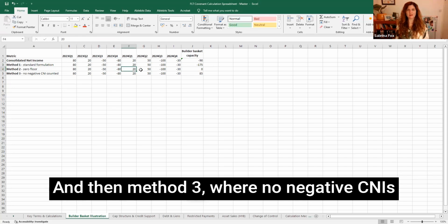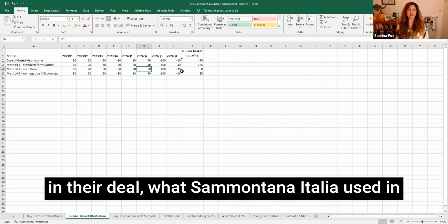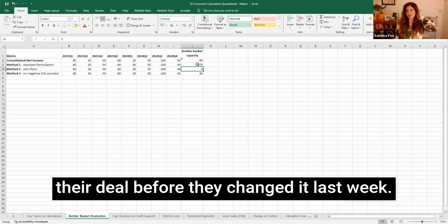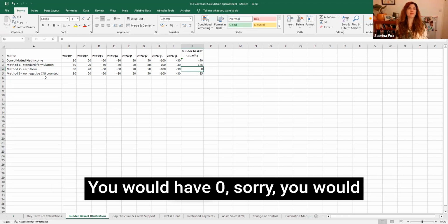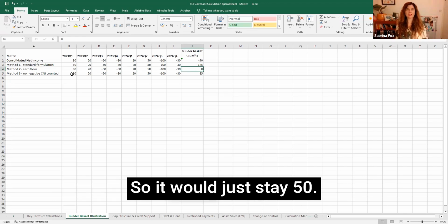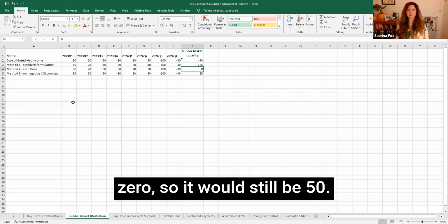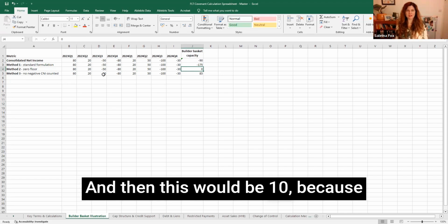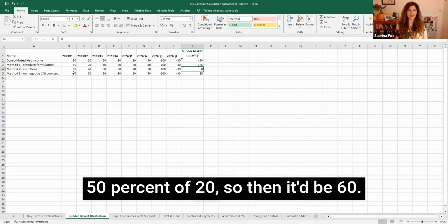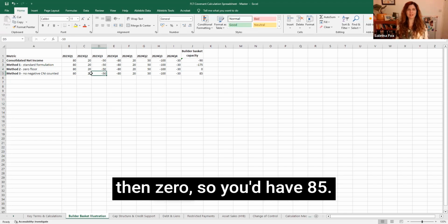And then method 3, where no negative CNI is counted at all, which is what Stada is using in their deal, what Samatana Italia used in their deal before they changed it last week. You would have 50, and then this would be a 0. So it would just stay 50. And then this would be a 0. So it would still be 50. And then this would be 10, because 50% of 20, so then it'd be 60. And then you'd be 25, and then 0, so you'd have 85.